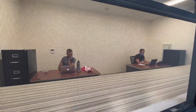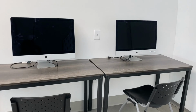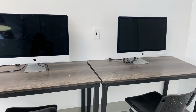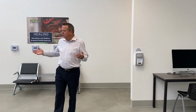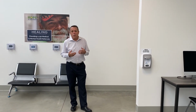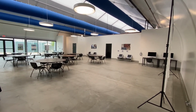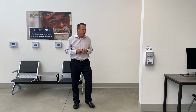Now we've made our way back into the main room here. In the main room we do have a couple computers for people that need to check their emails. They want to work on their resumes, submitting for job applications, and we can help and train them. The big room here will also be used for group meetings, whether it's helping people overcome substance abuse or with job training or motivational speaking and those kinds of things as well.